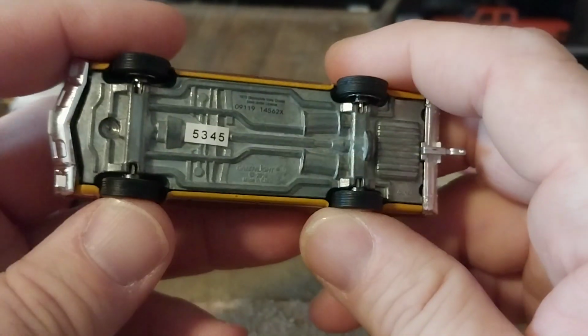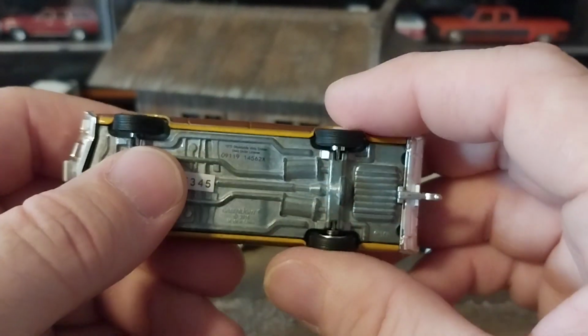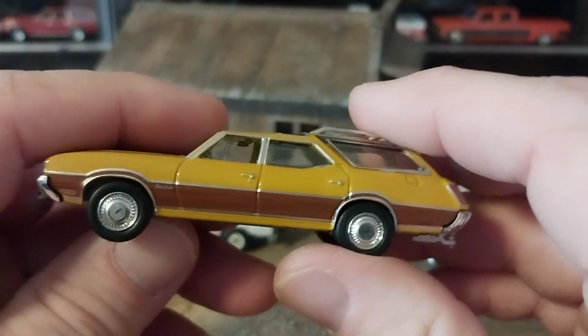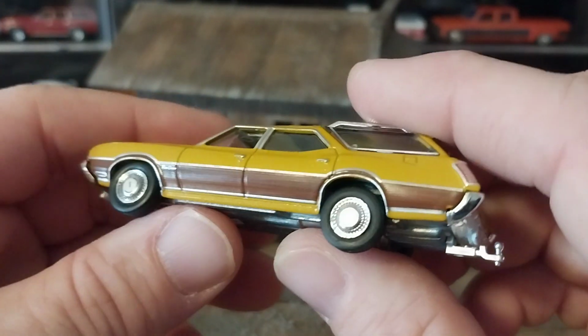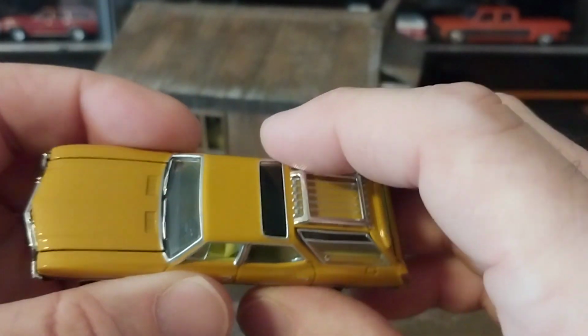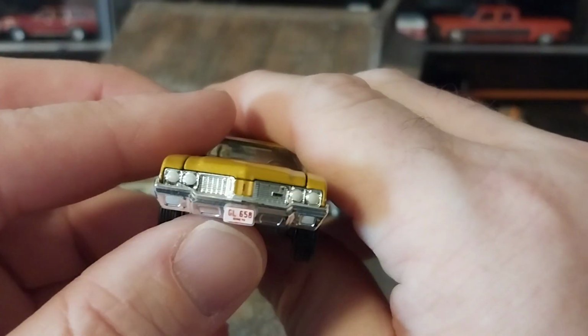And these wheels and tires are not too big on this one. They're not super wide. The width is pretty tolerable, and the hubcaps look pretty accurate, looking at pictures of Vista Cruisers. They're not the best things to look at, but they're pretty accurate. The wood grain, everything about the wagon is accurate. That's what I like about these. They did a really nice job on them.